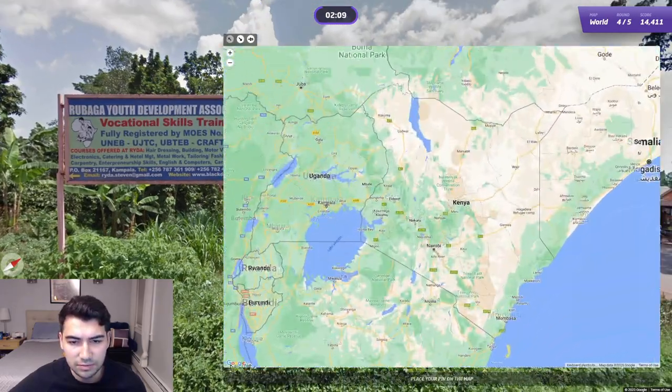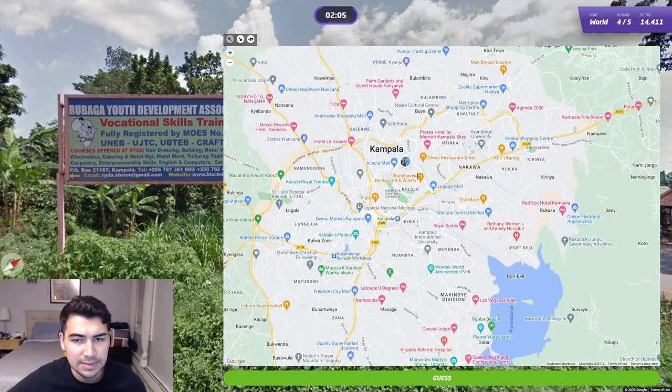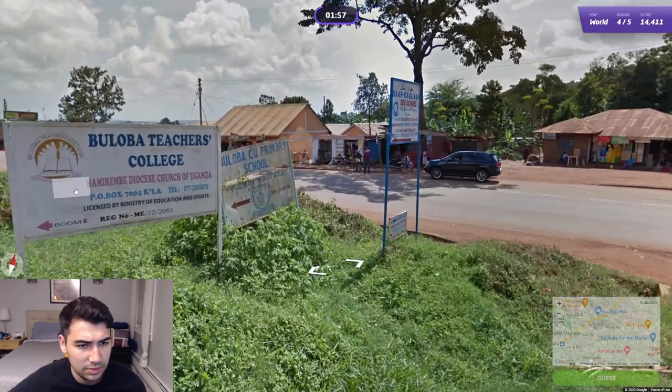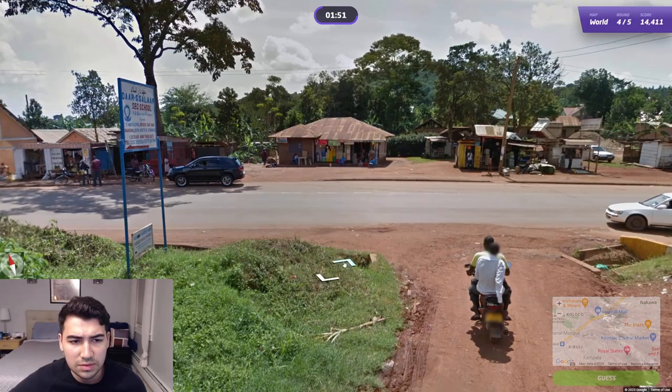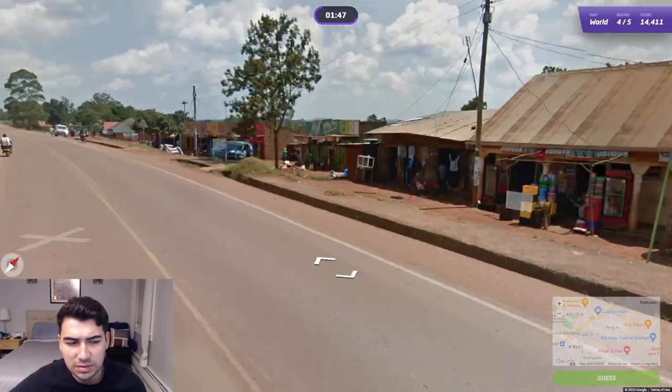It's the red dirt for me in this eastern portion of Africa. East Africa, one might call it. Tends to have very, very red dirt. Buloba Teachers College. I wonder if that's in reference to a region of Kampala.